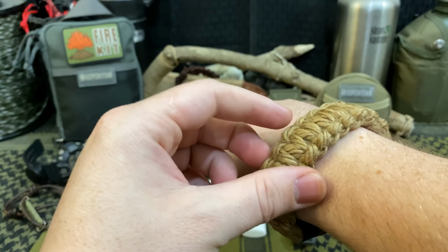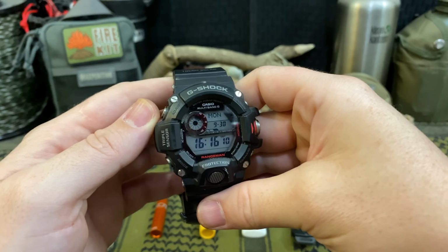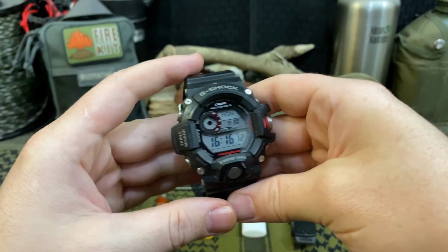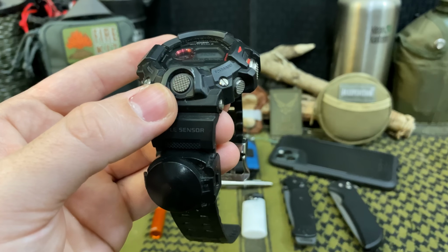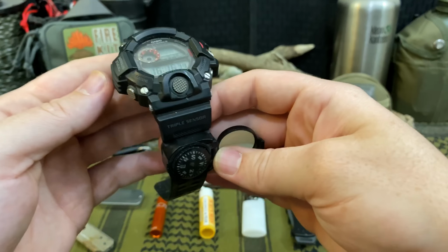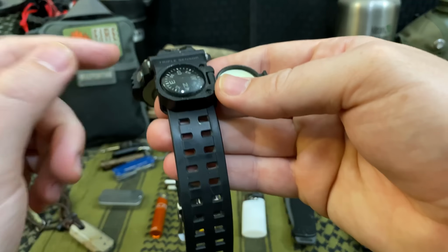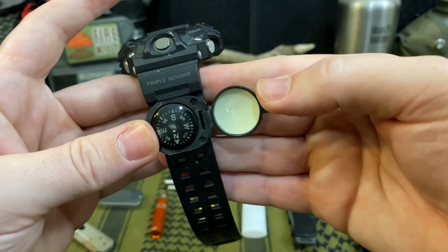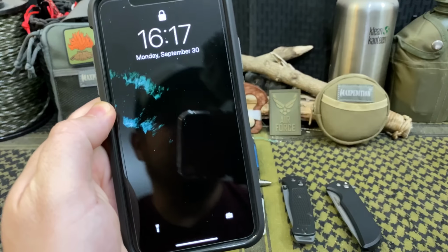I thought jute was going to be kind of scratchy and weird, but this is my G-Shock Rangeman. This is one of my go-to watches, mostly because this has an altimeter, a barometer, a compass. Now this is a solar watch and it's atomic, but I do have a backup compass in case any functions ever fail, or let's say this watch breaks. It's a tough watch, but it's not impervious, so I do have a backup compass that I keep on me at all times.